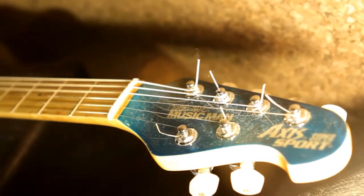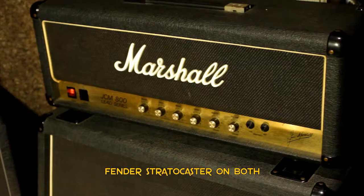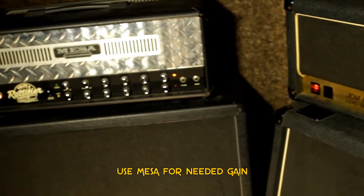So, what was your criteria in judging? What made me feel good? You know, I'm driven by how my guitar fits my hand and how it sounds on the amp. But it also affects how I play my guitar, right? So it's a vicious, complicated cycle. So I like the Music Man on the Mesa because I had more sustain. I also like the Strat on both, actually, Mesa and Marshall. Except that when I want more gain, I'd run to the Mesa.